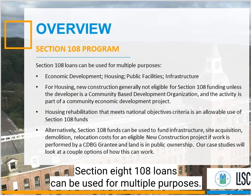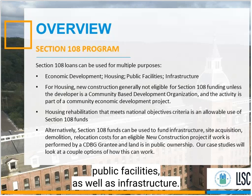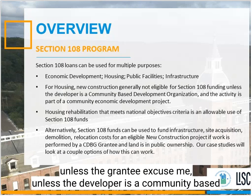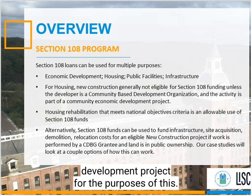Section 108 loans can be used for multiple purposes. We're talking specifically about housing in this webinar. In addition to housing, they can be used for economic development, public facilities, as well as infrastructure. For housing, new construction is generally not eligible for Section 108 funding unless the developer is a community-based development organization and is active in a community economic development project.